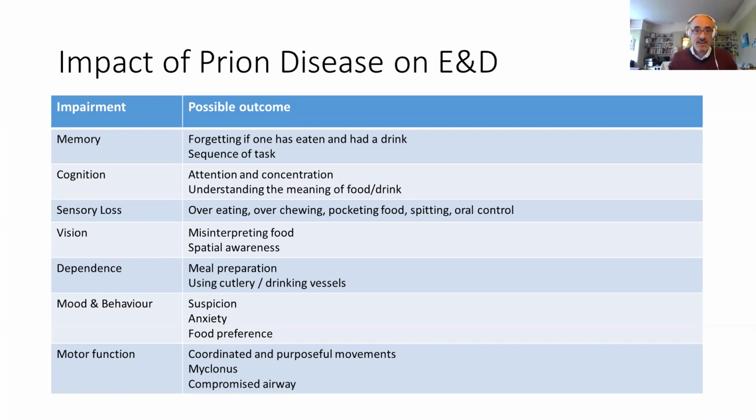Now, overeating can be a problem. Eating non-food stuffs as well can, in some people, become a problem. So it requires a lot of supervision. Over chewing, pocketing or pouching food, spitting, and having that oral control of the coordination as food is manipulated within the mouth. Having the spatial awareness to get food from the plate to the mouth can be challenging. Using cutlery and drinking vessels can become increasingly difficult.